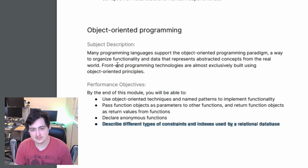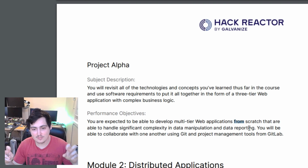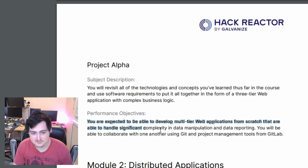Basic object-oriented programming in the sense of JavaScript. How does that work? What is it? Why do we use it? Great. You are expected to be able to develop a multi-tier web app from scratch that is able to handle significant complexity of data. Okay, here's the thing. If this is within 6 weeks, you're not doing this. What's probably going to happen is they're going to give you a template, or a project generation skeleton or something like that, and you'll have a working complex multi-layer web app that you barely know how it works. So if that's getting your feet wet and getting you comfortable, then that's fine. But this is a little bit of an exaggeration as far as what's expected of you.